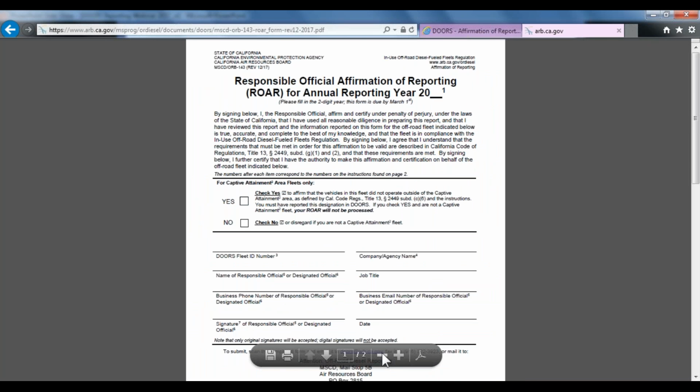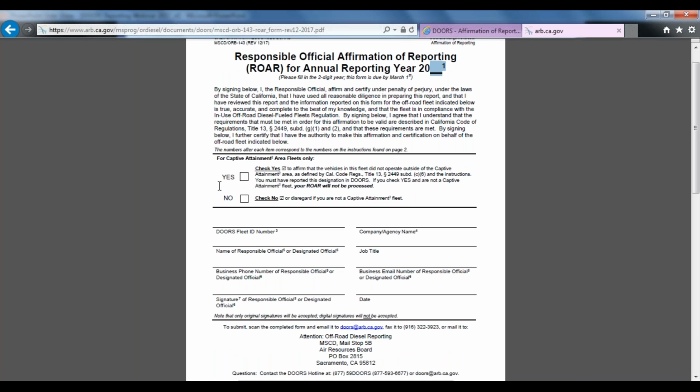This is another way to submit the ROAR. You'll have to print this out. You'll need to put in the correct year right here. So for next year, it'll be 2019. And then you'll need to check one of these boxes. Captive attainment means areas of California that have better air quality. So those fleets are treated as small fleets in those areas.